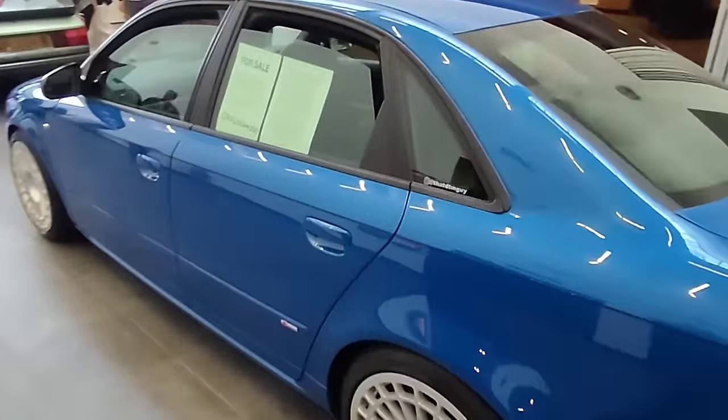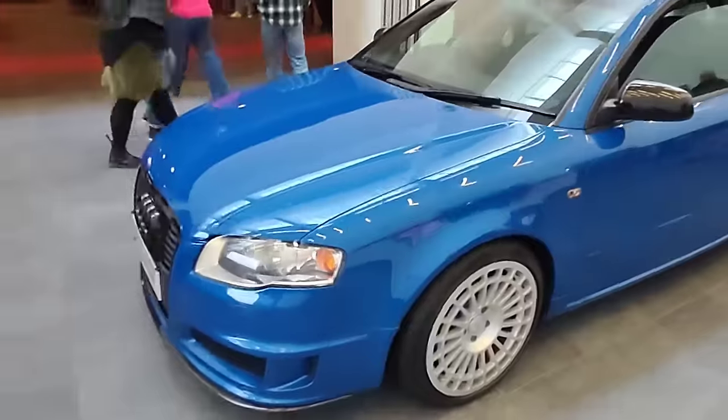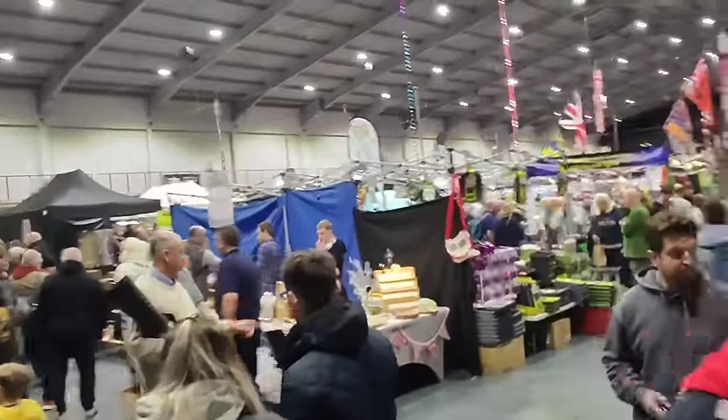DTM for sale. There's only ever 250 that he's made, so it's a pretty rare car. Don't know how much he wants for it, there's no price on it. So this is the main trade area now, the trade stands.